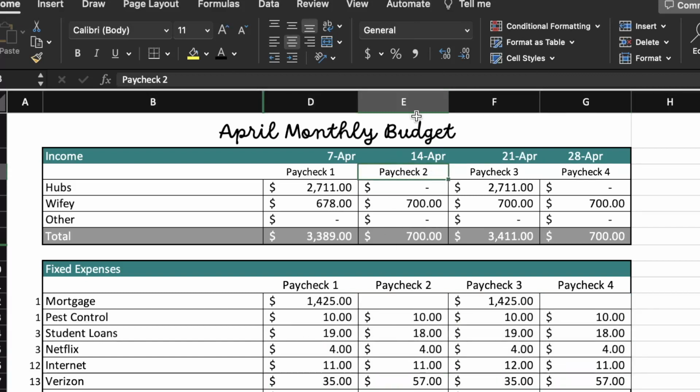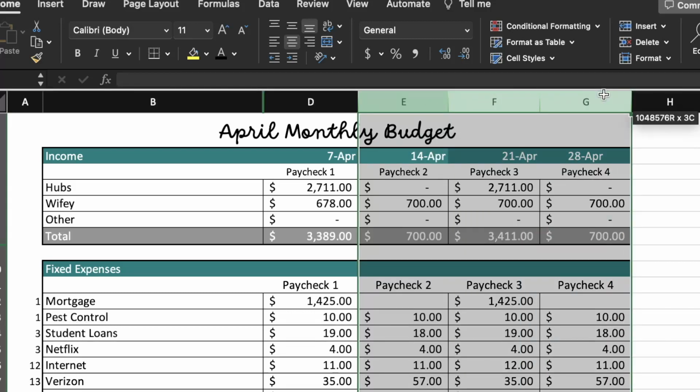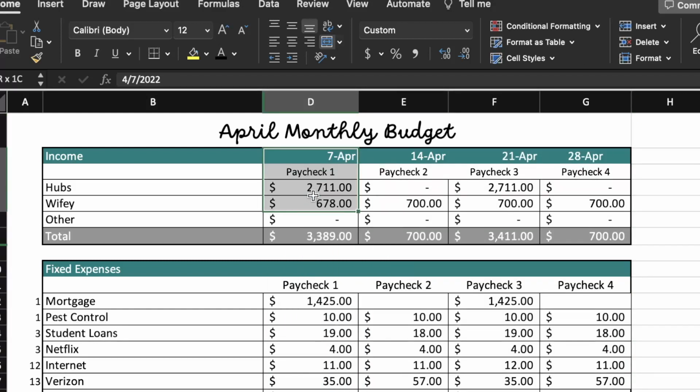So we are not going to focus on columns E, F, or G right now. I don't want to hide them just because it'll look kind of boring on the screen, but just so you know, we are not looking at these. We are going to focus on the check that we just got, which is April 7th.